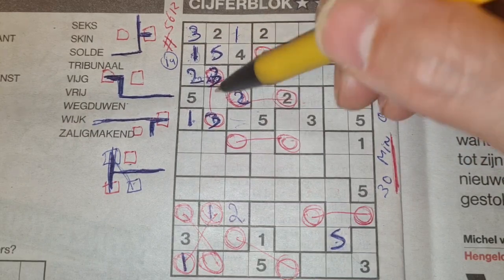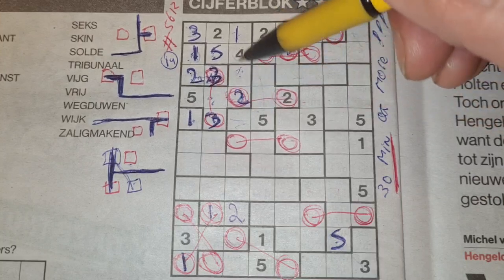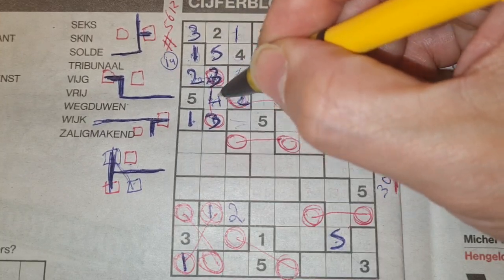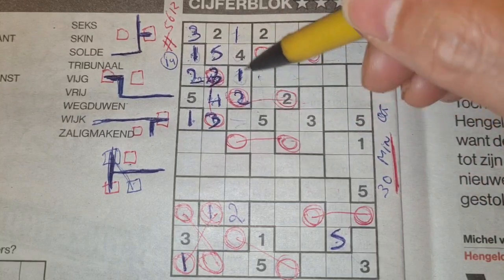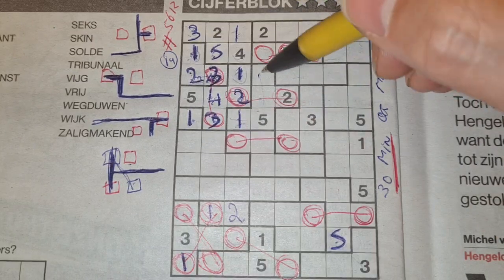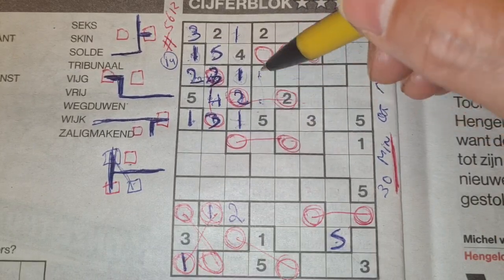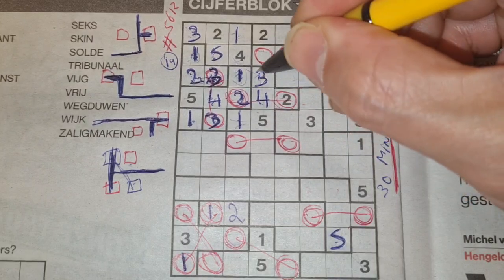I think this box. Oh, 2 numbers left in this area for numbers 1 and 4. We have a 4 there. No 4 there. 4 should be here and a 1 goes there. These two boxes can be 1. So 1 box left for the 1 in this area. It should be there. 2 numbers left. The 3 and the 4. We have a 4 there. No 4 there. 4 should be here and a 3 goes there.